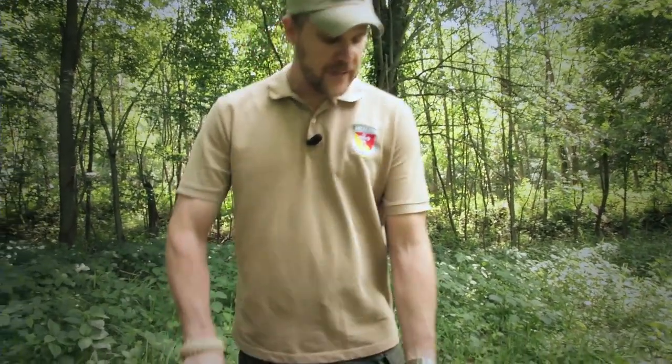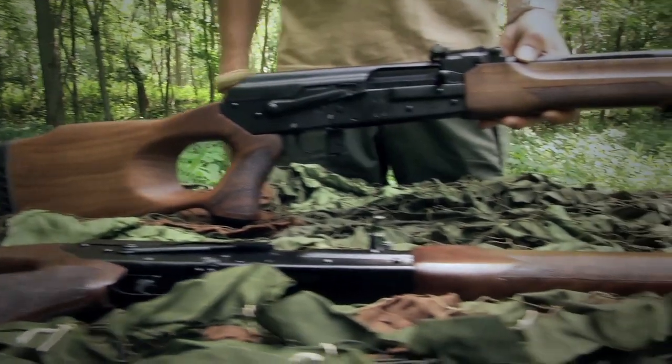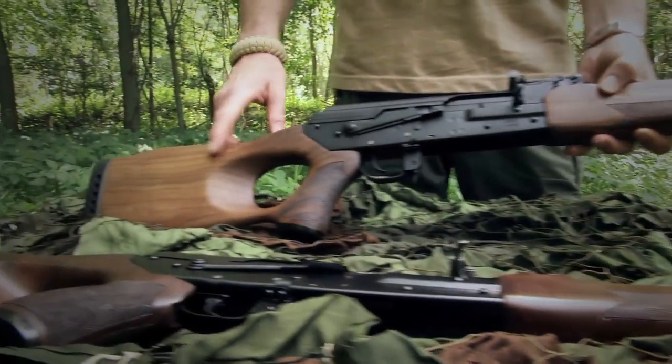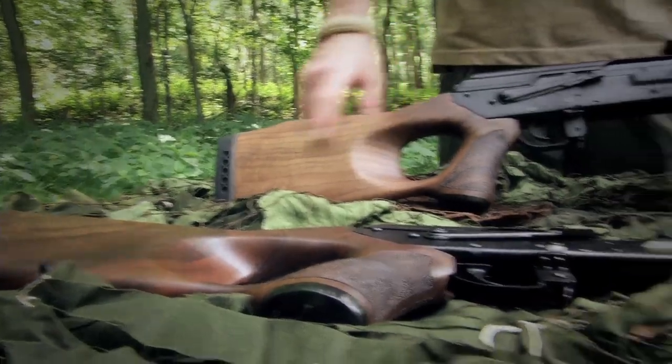The rifles overall exhibit typical VEPR quality. I do like the rifles. I think these are some of the highest quality AKs on the market. They have some of the nicest wood furniture you'll find, but you can also find conversion kits for these rifles now where you can put standard AK stock sets on them if you so desire. I do think these stocks are gorgeous though.